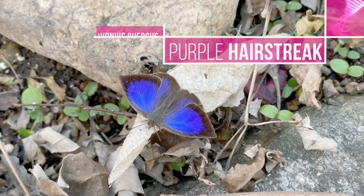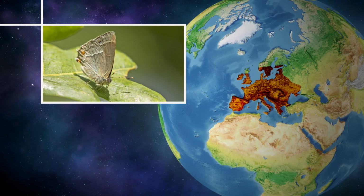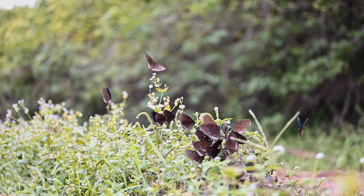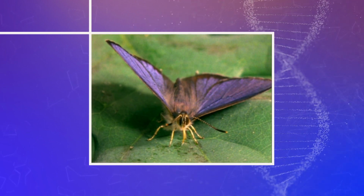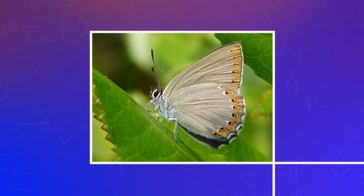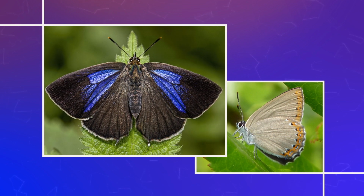The purple hairstreak, or Favonius quercus, can be found fluttering around Europe. They nest in trees, where they form extensive colonies. Like other butterflies, they feed on nectar and are more prevalent in the summer. Males have brown or dark gray coloration, while females have blue or purple markings on their two upper wings, hence the name.